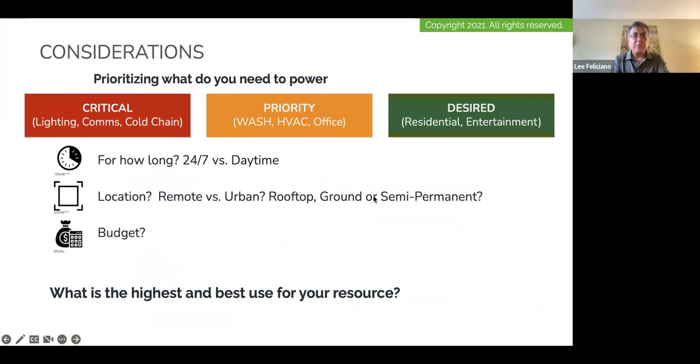So the other things that you need to consider are, prioritizing, and this applies whether you're using a regular generator or a solar generator, right? It's really about what is your highest and best use for that resource. And you can categorize what it is you're trying to operate by saying, is this a critical load? Do we absolutely have to have this thing operating? Versus what is important but not critical, versus what is a nice to have, right? And so these are some examples.